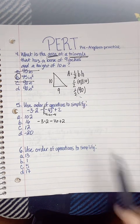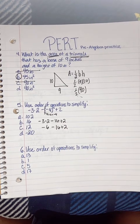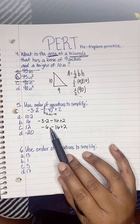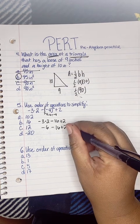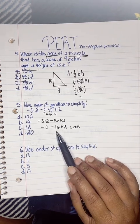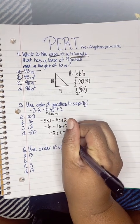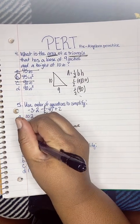Now, what are we going to do? We're going to multiply. So negative 3 times 2 is negative 6 minus 16 plus 2. All right. I have a question. Can I add this and then subtract it? Yes or no? Put it in the chat. No, no, no, no, no, no. Wonderful. No, we have to go from left to right, else it's going to give us the wrong answer. So we have to do negative 6 minus 16, which is negative 22. And then we're going to add 2. So if somebody owes you $22, they paid you 2, they still owe you $20. So our answer is D.